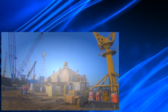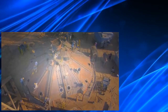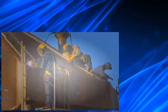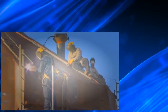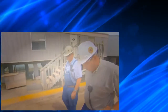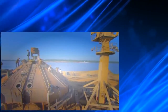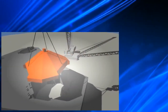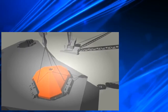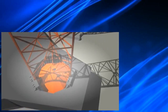And completing one of the new Tarzan spud cans, all 250 tons of it, is at the top of Bodie's to-do list. We want to make sure we got everybody that's involved in it knows what's going on. Once they finish building it, they'll try to lift it into this hole in the hull, where a leg will be assembled on top of it.